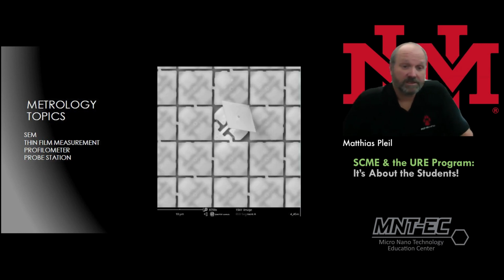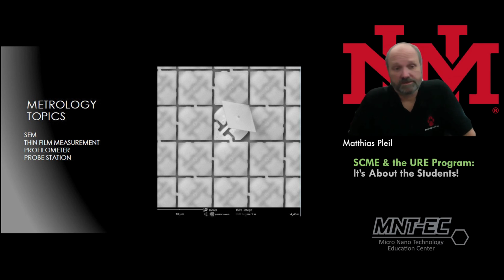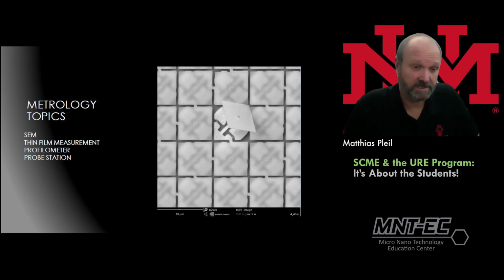And I love metrology. You know, I like measuring things and making sure equipment operates properly. That's kind of my thing. So you can see the image on the right is that of a digital mirror device. These are produced by Texas Instruments. And this is a good hook for students because they all go to movies, or they used to. And the movie theaters all use DMDs now. It's all digital in the theaters. So it's based on this Texas Instruments digital mirror device.